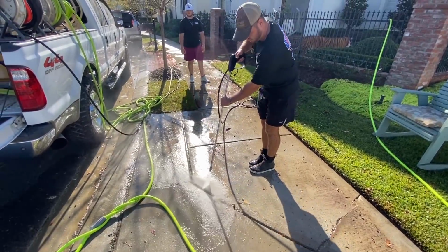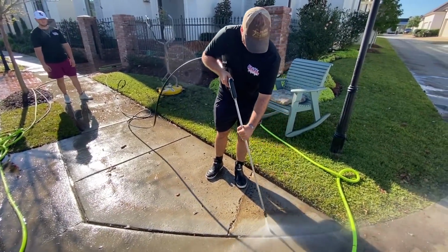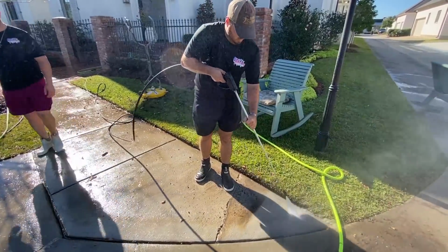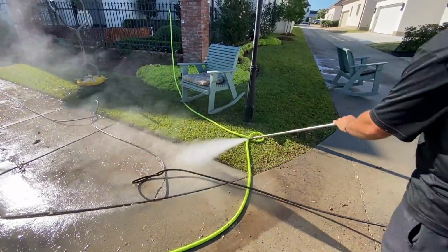Once you complete a job in the neighborhood, you need to be passing out at least 5 flyers up the street, 5 flyers down the street. Pass out flyers in the whole neighborhood if you want to take it up a notch. And if you want to take it a step further, door knock every single house in the neighborhood.